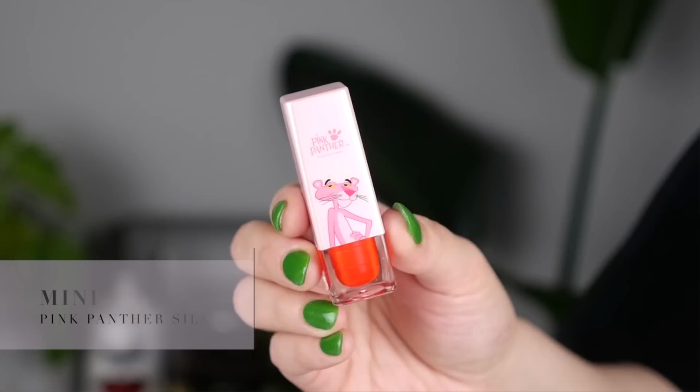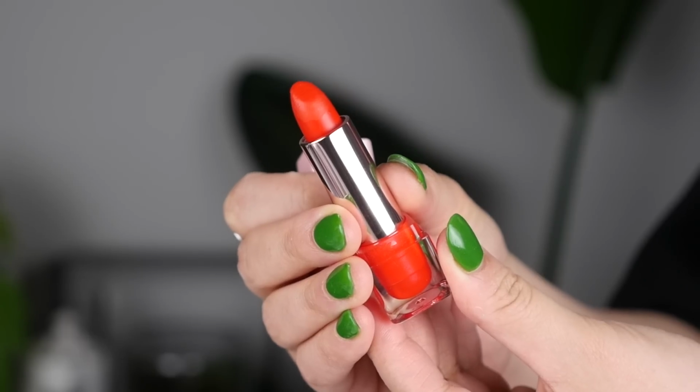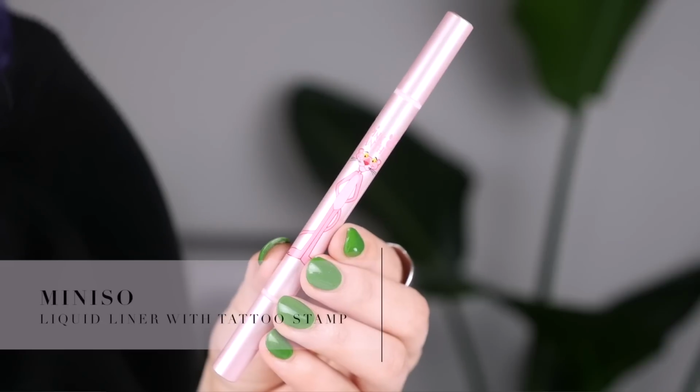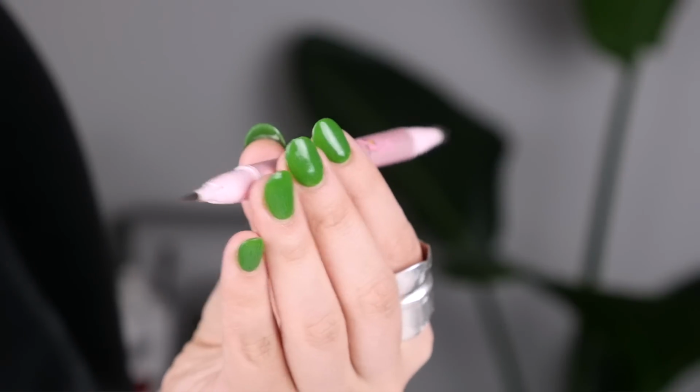We've got a silky matte lipstick in Ravishing Cherry. Ooh, a makeup application brush set. We've got this crystal cushion puff powder thing, which is like one of those silicone sponges. I've seen videos on them and they pretty much do exactly what your fingers would do. And then a double-ended liquid eyeliner with tattoo stamp. And I think the packaging, they've done a really good job on that. So let's try some stuff out.